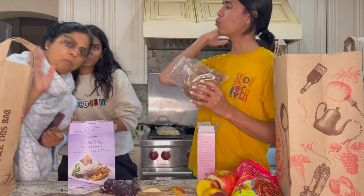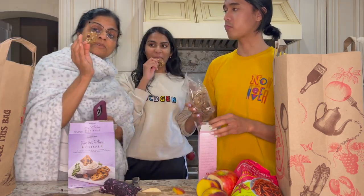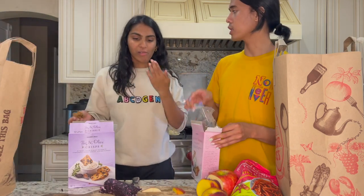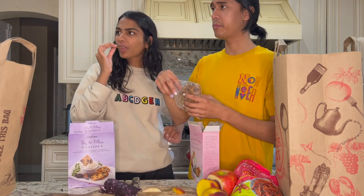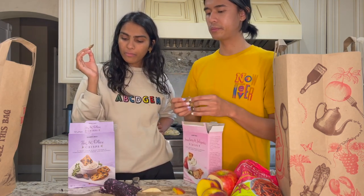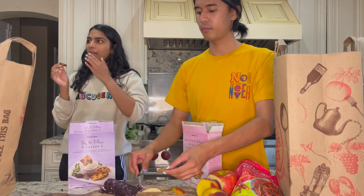Mmm. You have to sit and tell them. Spicy and good. I like this one. You try that one? This one's good. Actually, it's almost like that with a touch of spice in it. Let's try with this. Oh my goodness. Oh yeah.